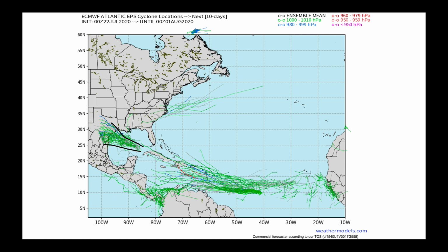So in other words, that larger ridge that's building here over this part of the country is going to help to steer this more towards Texas, and it's going to take it pretty far to the east. Whether it comes in closer to the Rio Grande or if it moves up toward the Red River, that's what's going to be still up in the air because we still have a couple more days to watch this move.